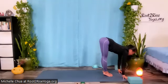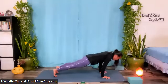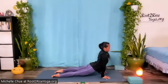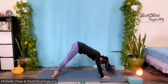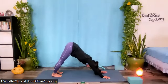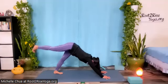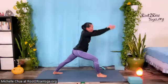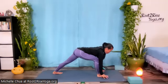Inhale, half forward fold, Ardha Uttanasana. Step to plank and lower in the version of your vinyasa that you choose. Knees, chest, chin, or through Chaturanga. Inhale, cobra or upward facing dog. Exhale, downward facing dog. Inhale, raise your right leg back. Exhale, step the foot softly beside your right thumb and spin your left heel down. Inhale, rise up to warrior one. Ride your exhalation down into your vinyasa.